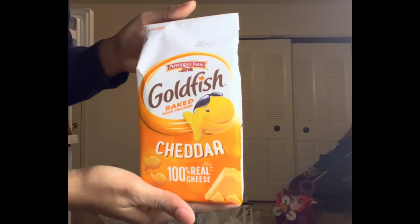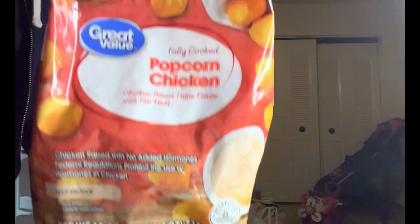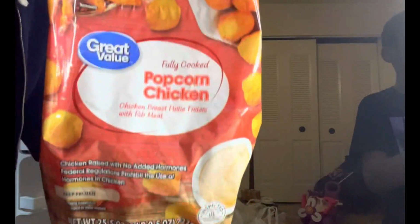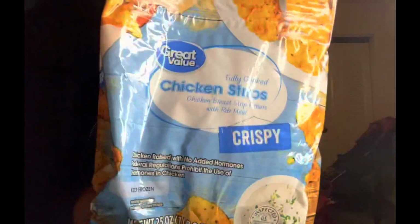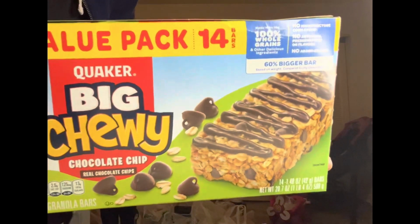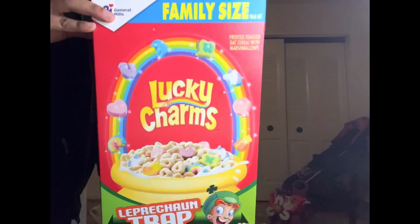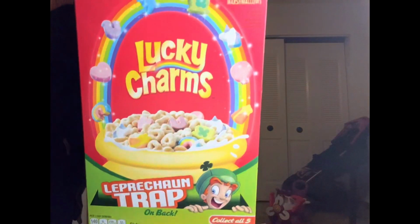And then I also got some cheddar goldfish. And then also some popcorn chicken, just for the kids. And then I did also get some crispy chicken tenders as well. So I also got these. And then some more chewy oatmeal bars, just with the chocolate drizzle. And then some Lucky Charms. So that concludes today's grocery haul.